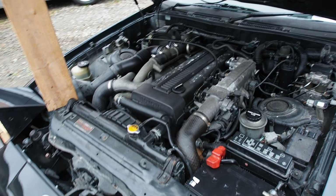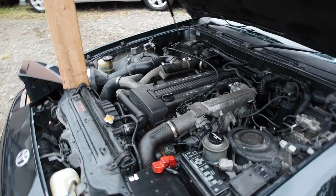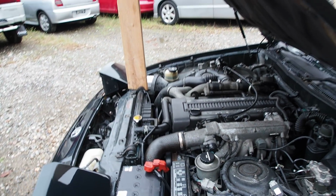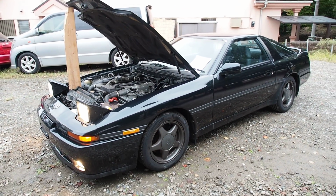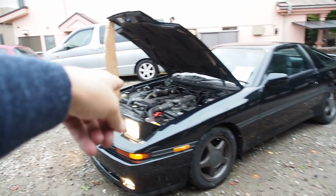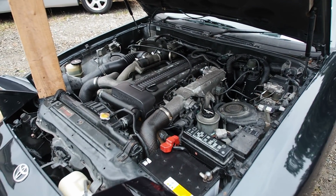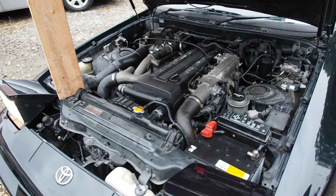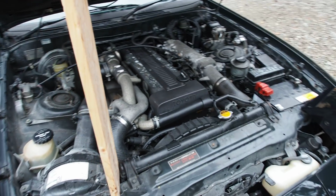JZA denotes this engine, which is the 1JZ engine. This is an inline 6-cylinder, 2.5 liter twin turbo, 276 horsepower or 280 PS. Vehicle bought from auction for import to the USA, and anything with that 1JZ engine means money for people in the USA, because that engine was never available in anything in the USA. Now we can finally import them officially from the real cars that they came in, and so people are having a heyday for these vehicles.